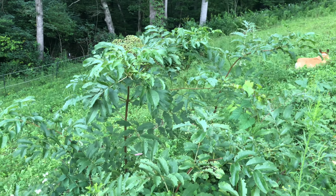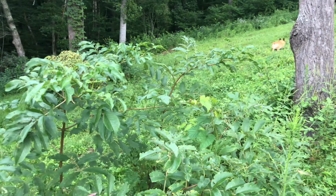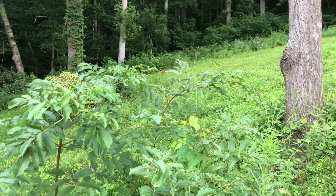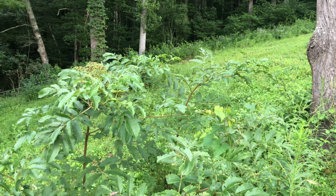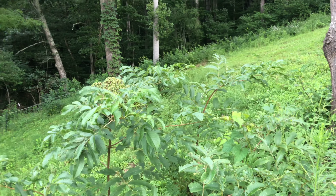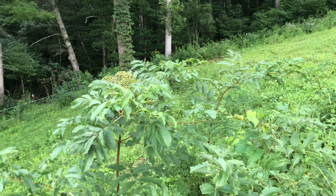There's one more place we're gonna check in the front pasture, and again, this is our first year ever getting a harvest. So I'm happy with whatever we get, and hopefully next year we'll have more. I have a hillside that I'm gonna plant, I don't know, 30 or 40 of these plants through starts and cuttings. So we'll just see.